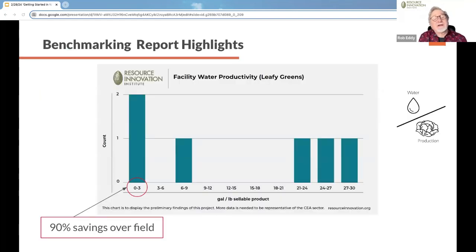So here's a chart from that benchmarking report about water. The oft-repeated claim of 90% water savings of CEA operations compared to field production is not a myth and can be achieved. It's not easy, but it can be achieved. This sample graph from our benchmarking report of leafy greens producers shows a broad range of water usage measured in gallons used per pound of harvested product. Two of the producers on the far left were capable of growing using only 3 gallons or less per pound, which is in fact a 90% savings over cited research on field production.